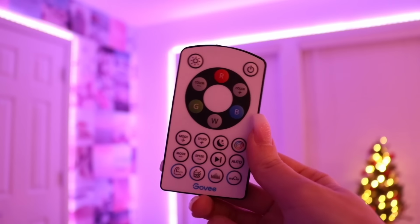You can also control them with the remote that it comes with. You can also control the brightness in the other corner of the remote too, so you can actually dim them. And then you can also plus and minus colors, so you can change the colors this way, not just to red, green, and blue.